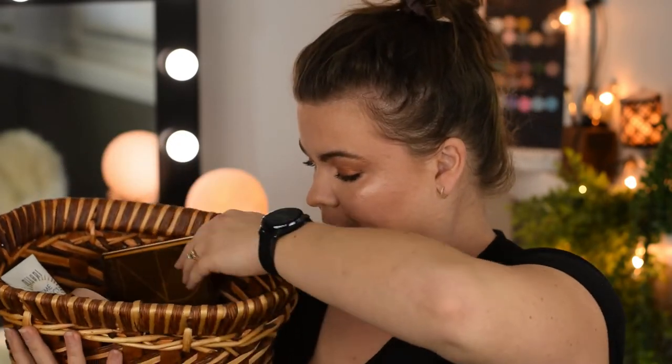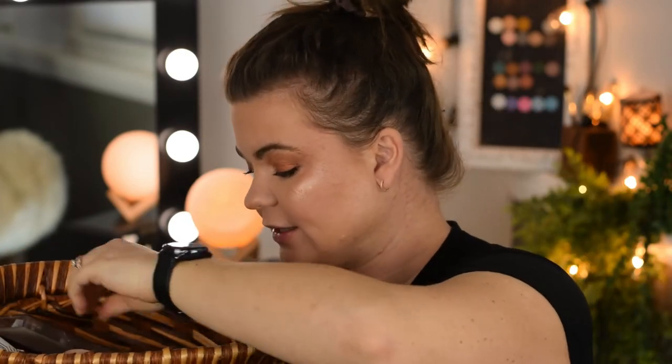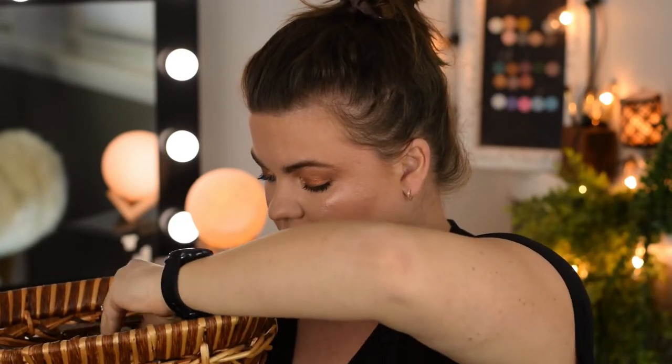So I'm okay putting this back in for another day or another month. But yeah, this is kind of my monthly capsule that I'm going to continue to work on. And I didn't end up using these tweezers either, but I will go ahead and add some lashes to it just in case I want to, you know, beef up my look and put some lashes in. So that is it for the Shop My Stash.